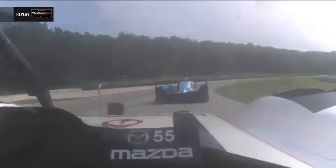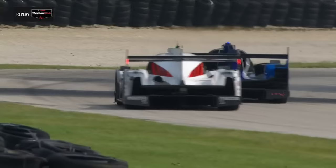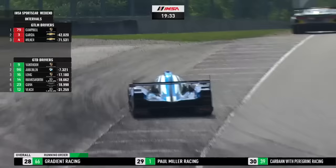That was what we saw earlier on, wasn't it? That was Ticknell. He kind of moved across there on Ticknell. He was pulling the over under there, and Ticknell getting alongside the number 10 car heading towards the carousel, and the number 10 car definitely moved across into number 55. So certainly the number 55 car did nothing wrong there. Well, I think that's caused that issue.